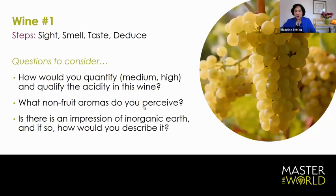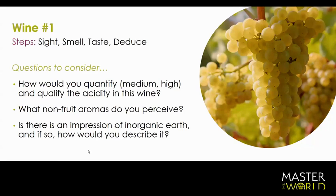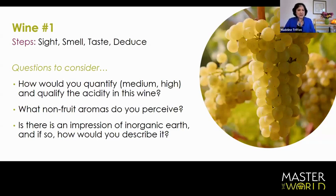We're going to not forget to look at the appearance of the wine. But before I do that, we always put up these questions, things for you to consider. Because sometimes, anytime, let's say your brain's not moving quickly, you might have something to hang your hat on. And these are three things I just put up there as a general consideration to check out.